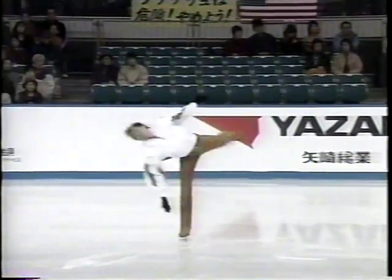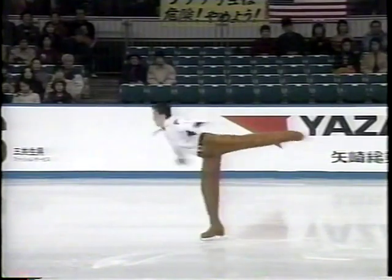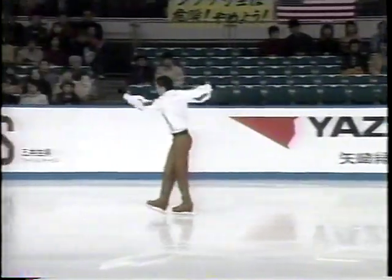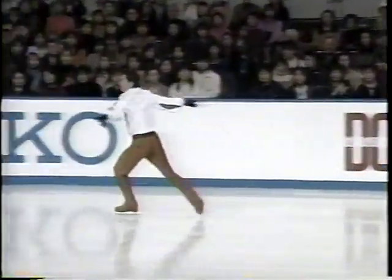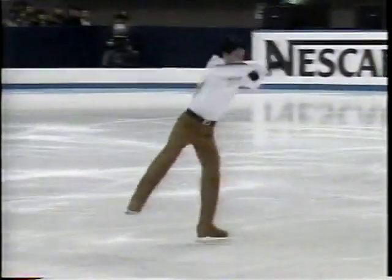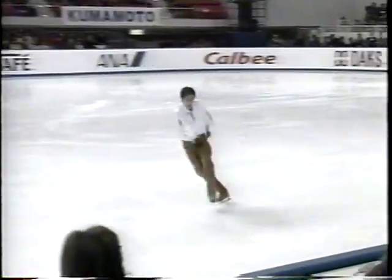Program for the men, 2 minutes 40 seconds in length, with 1/3 of the overall score. They have to do a minimum of 8 revolutions on the flying spin. That's a flying camel. Believe me, the judges count every revolution within these spins. If they fall short, they'll deduct for it.